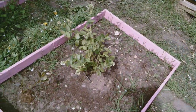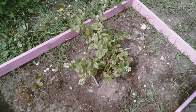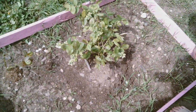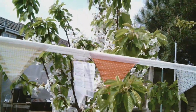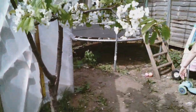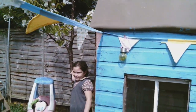What's this? I can't see the label. What does the label mean? It's sunshine, and I don't know if we can see, but they're blueberries. Yeah, blueberries. Well, what's this tree? This is a cherry tree, like a pink one. Okay, next.